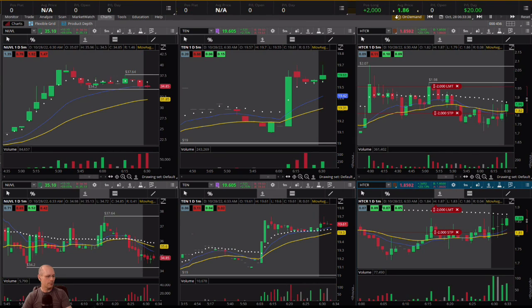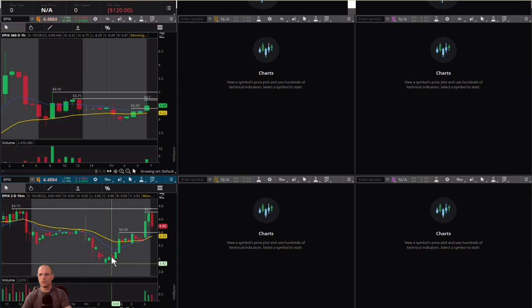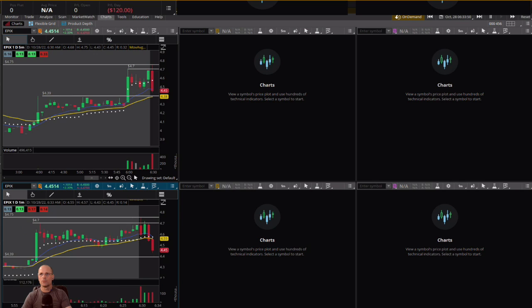EPIX on a larger time frame over here. It is back testing. If you look here, it's back testing that previous equilibrium that we had. So down at 439, could possibly try to get in there, I suppose. But I'm not sure. I mean, it'd be a good spot to try.